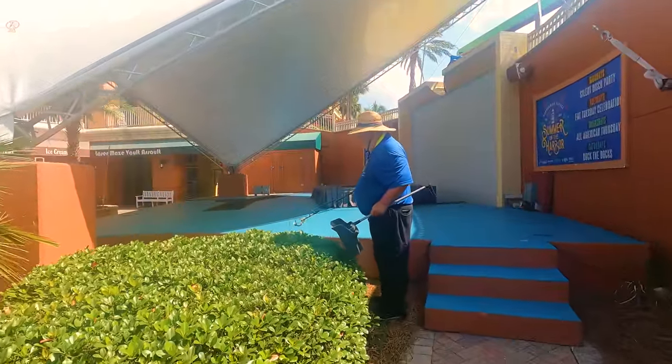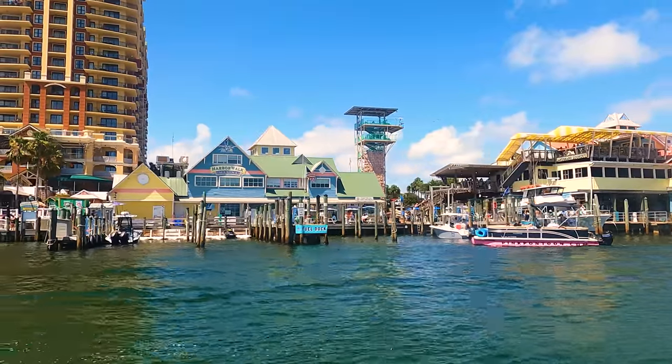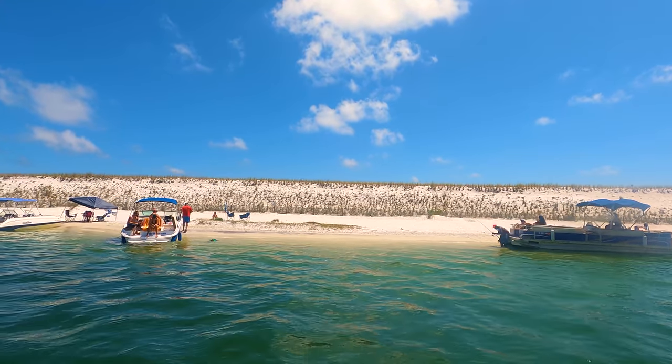Richard also grew up here, in this blue building, which used to be Kelly Boat Service, now the Harborwalk Marina. Well, Destin is all about the water, so let's show you all the options you have for water fun.